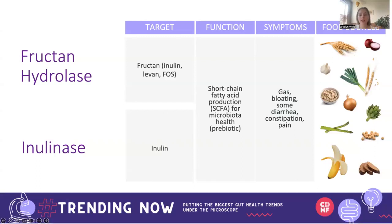So, fructans are one of the most common FODMAP triggers among FODMAP sensitive folks. And they're really highly prevalent in foods. Garlic, onion, leek, scallion, asparagus, wheat, whole grain bread, all of these pictures that I have here and so much more are all really high in fructans. And so fructan hydrolase is a broad spectrum enzyme that can target the full spectrum of these different fructans. This is an enzyme that's found in FODMAP's formula.